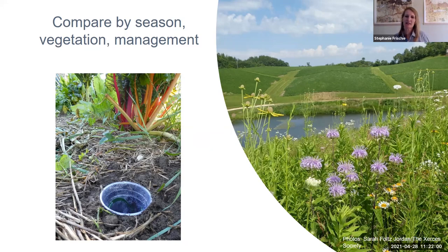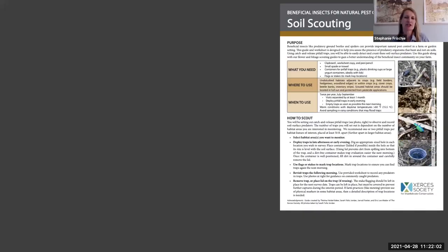Xerces has this really nice double-sided single sheet. It's a soil scouting guide, and the link to that is in your reference materials. The front side has a set of instructions about how to do pitfall trapping, which is what I've just described. And here's an example that I did on the farm where I live near West Lafayette, Indiana.